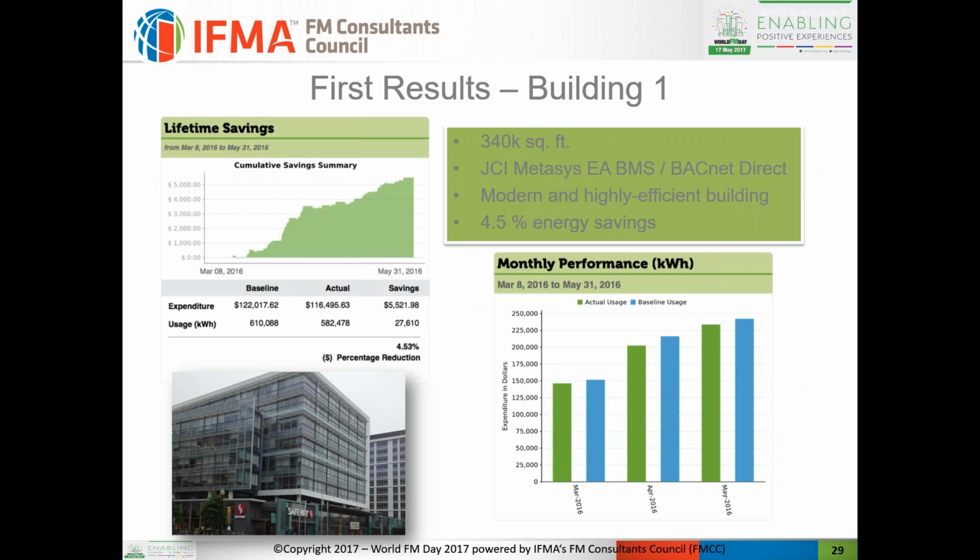So let's take a look at this one particular building, euphemistically called Building 1. You can see, if you look at the upper left chart in the summary table below the chart, we were able to achieve approximately a 4.5% overall energy reduction. That's the whole building reduction, which translates to, in this case, March, April, May, approximately 3-month savings of $5,500.